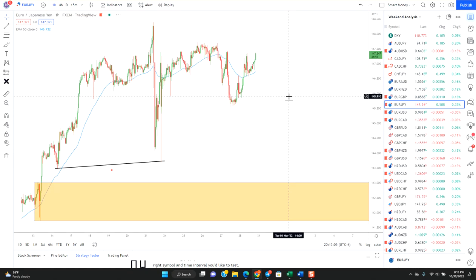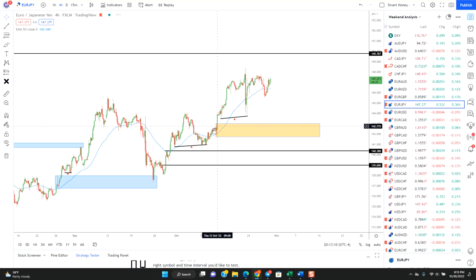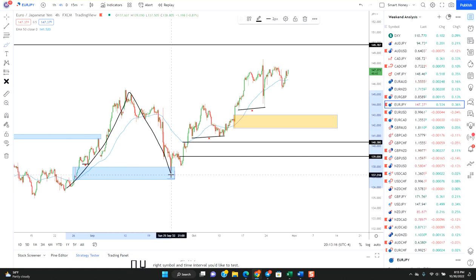So this is Euro GBP, Euro JPY. I don't see anything currently right now. If we get our higher time frame pullback back down into an area of demand, back down into these two levels of demand here, we can see we're still very much bullish. High, low, high.